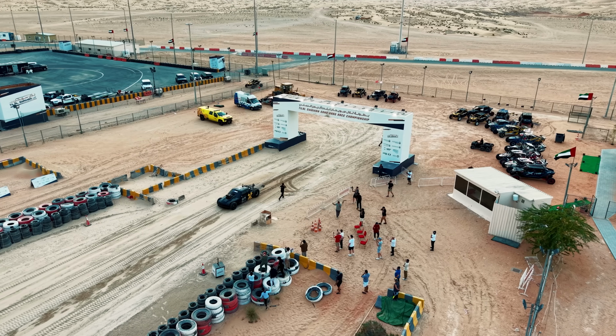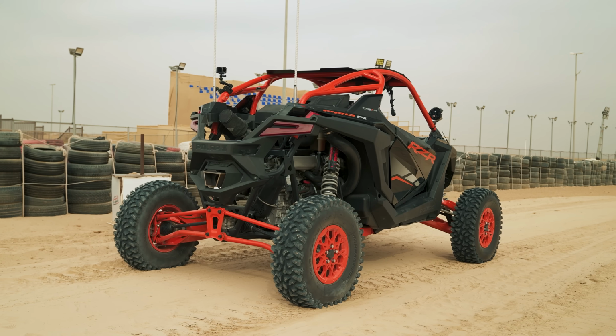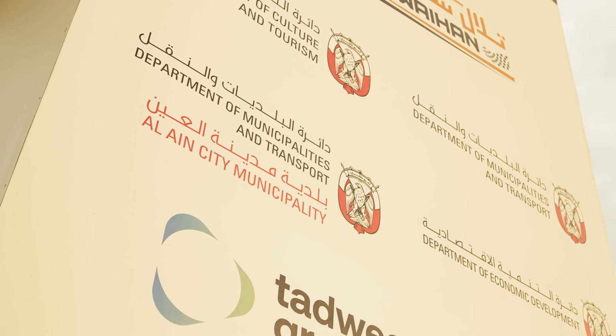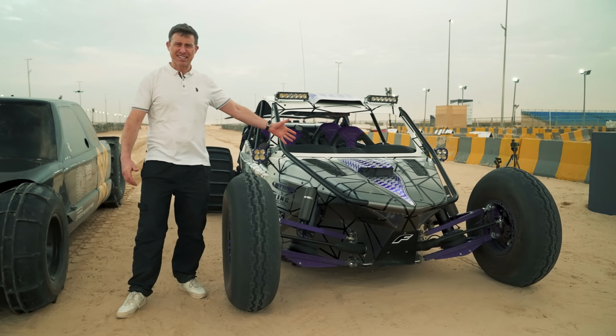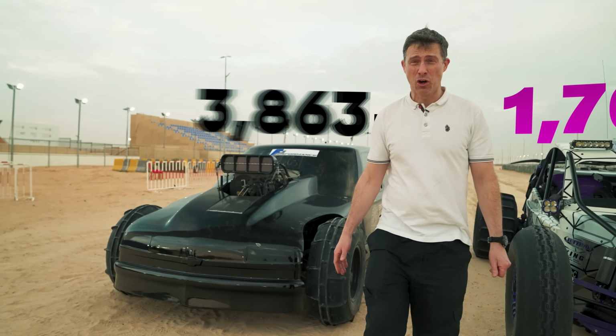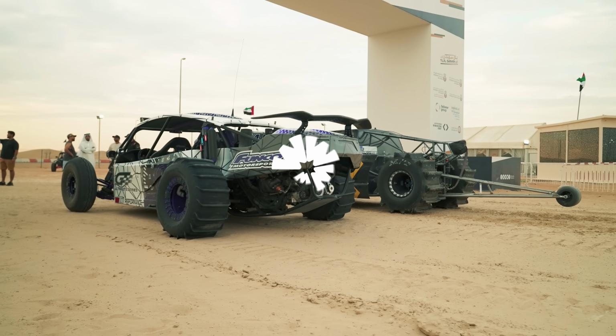Welcome to Tilal Liwa Sand Drag Race Centre, and we're going to be running some crazy off-road beasts down this sandy drag strip here in Abu Dhabi, thanks to Al Ain City Municipality. So here we have this thing that has 1700 horsepower. This one though, 4000 horsepower. This is going to be mad. I'm Matt Watson and you're watching Carwow.